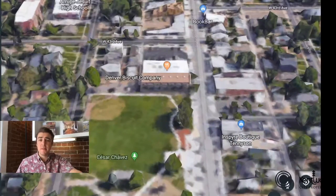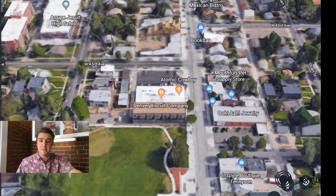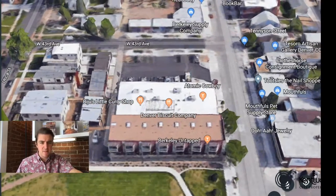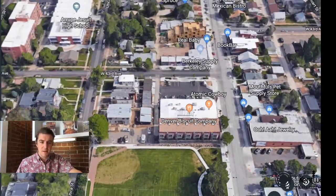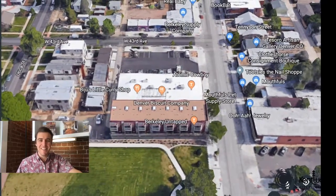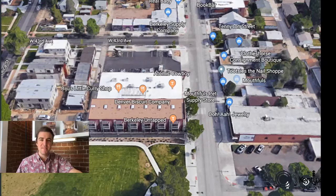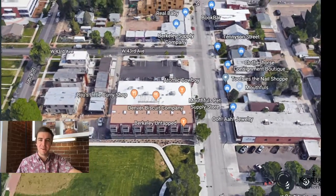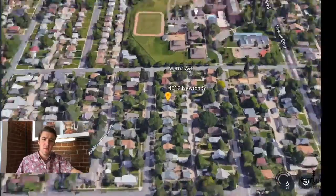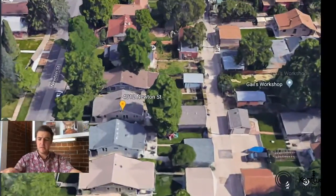Do you like curry? I didn't know that I did until I went to Bijou's Little Curry Shop, which is just right there. And next to it's Denver Biscuit Company and Berkeley Untapped. To say that all 3 of those quality of places are within one building is astonishing. So Tennyson will not leave you wanting. But let's take a look at what the neighbors look like.